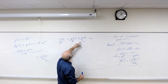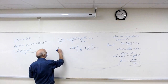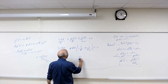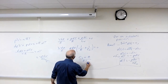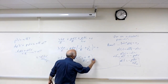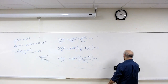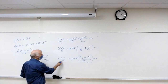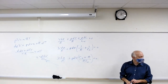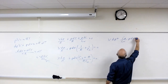I'll pull out the dP first. We get a common denominator here by multiplying top and bottom by CV, and then this one here by R. So this gives me CV plus R over R CV. One nice thing happens. The R's go out. What do I know about CV plus R? That's CP. So this gives me VdP plus CP over CV, PdV equals 0.